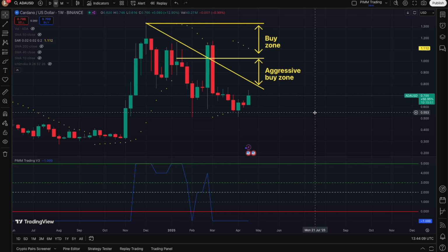So in conclusion, Cardano is not showing bullish strength right now. It's only cleared the 50-day moving average. It needs to clear the downward trend line, the 200-day moving average, and move the parabolic SAR dot on the weekly chart to below the price.